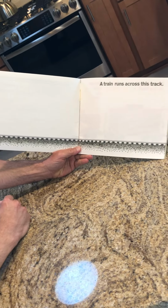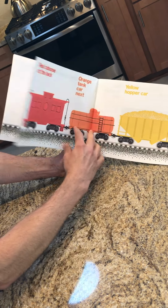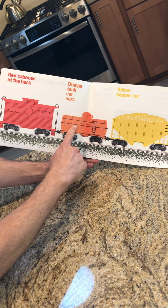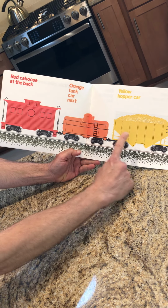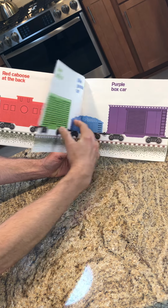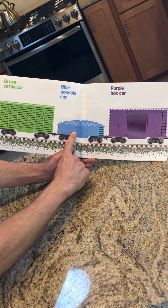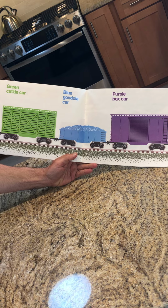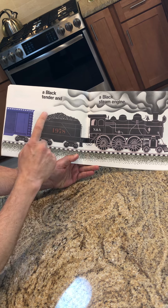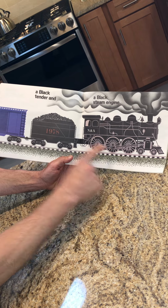A train runs across this track. Red caboose on the back, orange tank car next, yellow hopper car. Green cattle car, blue gondola car, purple box car. A black tender, and a black steam engine.